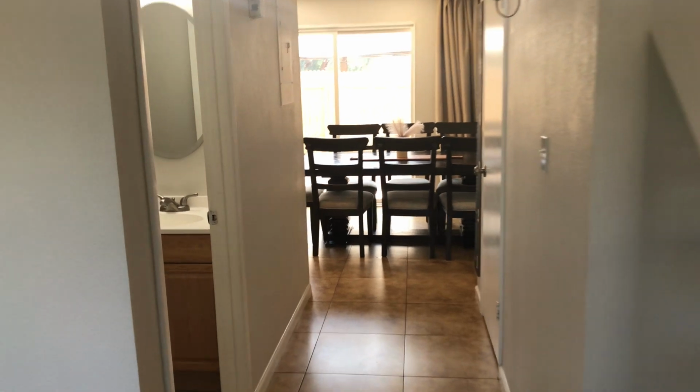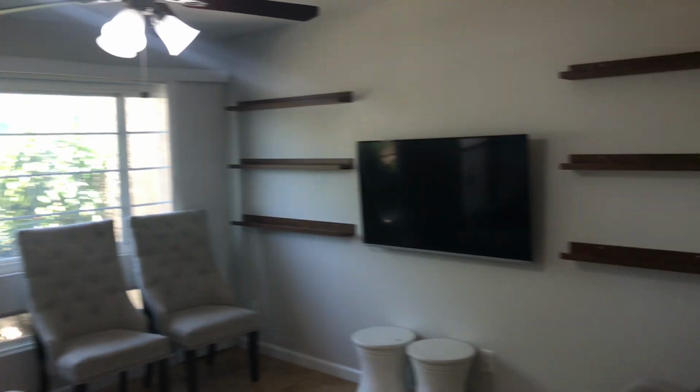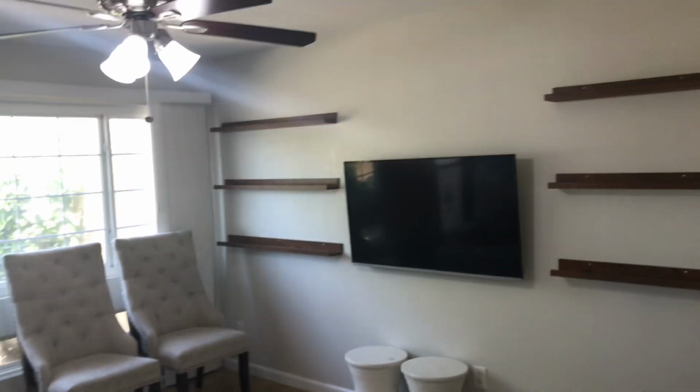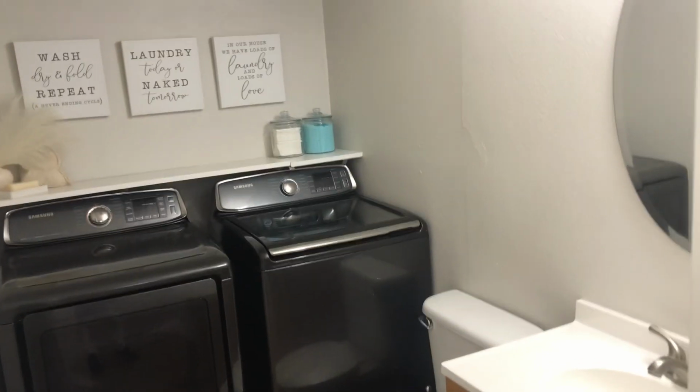I simply wanted to provide a real-time FaceTime style walkthrough. The built-in shelves stay with full price offer. Television display stays full price offer. Washer and dryer convey with full price offer.